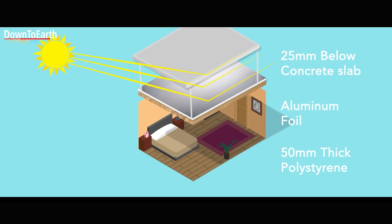The aluminium foil will reflect the radiated heat from the concrete slab, and the insulation sandwich will reduce the rate at which the heat will flow from the roof towards the room. This is a very cost-effective and a relatively easy solution. Who said top floors cannot be made comfortable?